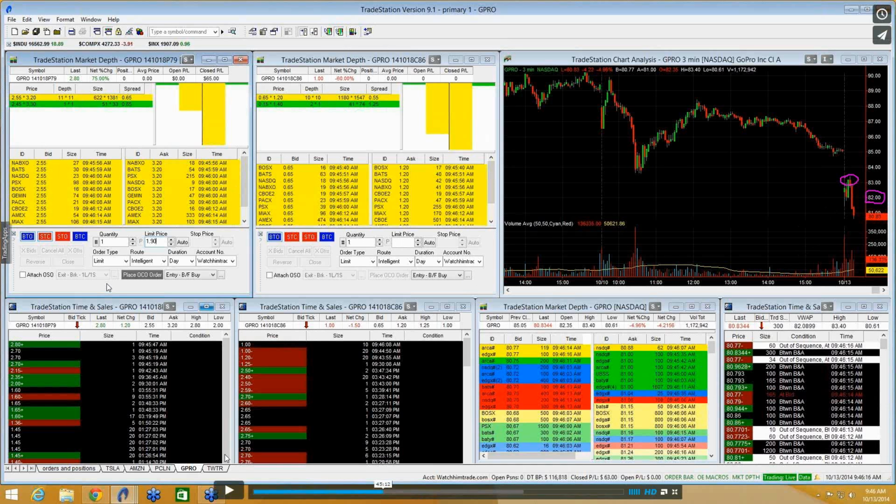So hopefully that trade and that video there gives you guys some insight on some of the things to look for from level 2.